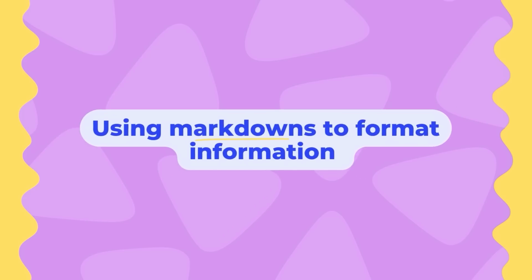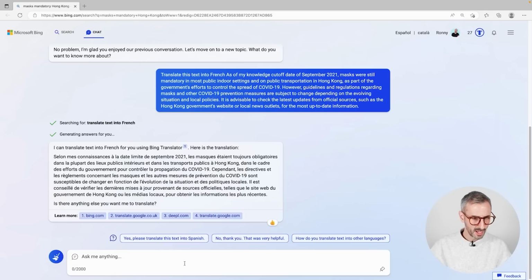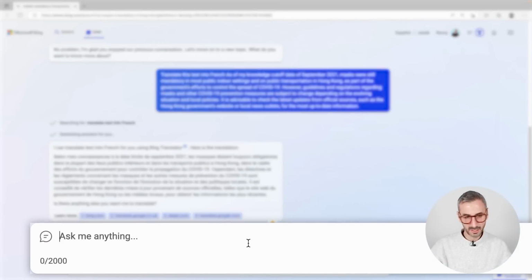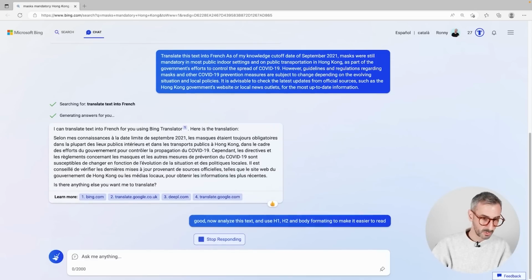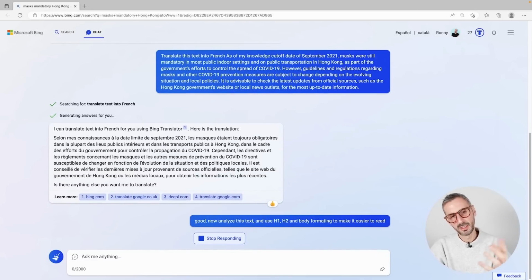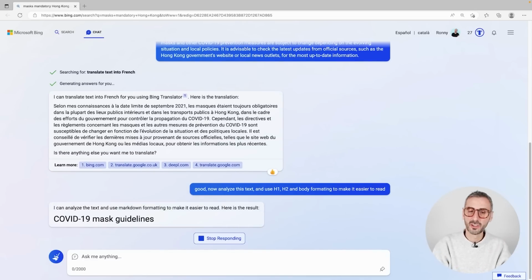And since we're here, let's try something else that ChatGPT does quite well, and that is formatting your text into H1, H2 headers or body text, like making the text easier to read. So I have this other prompt right here. I'm just going to paste it. It says, good, now analyze this text and use H1, H2, and body formatting to make it easier to read. Let's see what it comes up with. It's probably going to be using this text that it generated earlier, the translation.